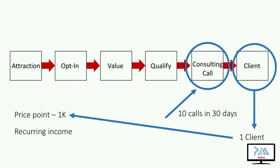But there you go. I wanted you to have a gist of how to really set up a consulting funnel that can generate you good amounts of money if you apply it properly. And this is how you do it.